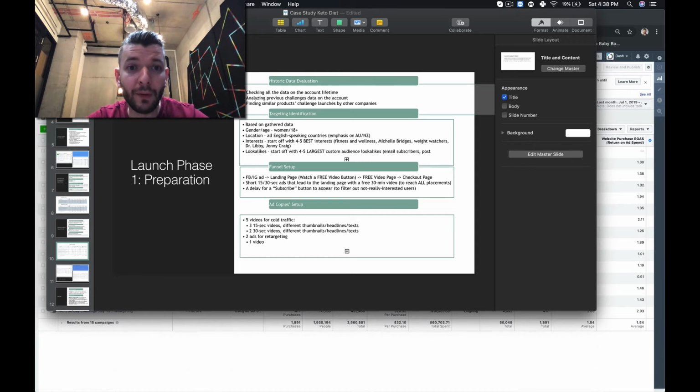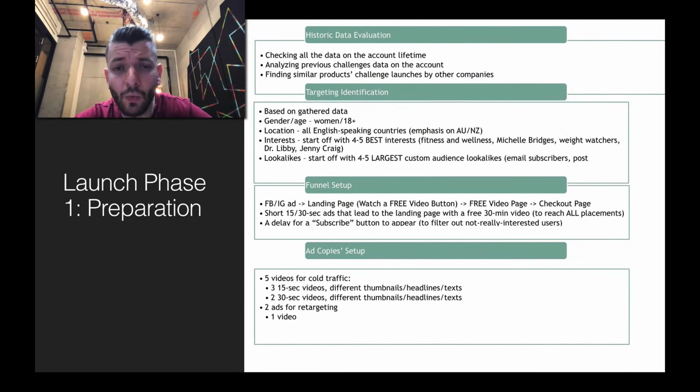Here we analyzed previous data on this account. Previous challenges had been run on this account, but none of them ran at such a high budget in such a short time period. We also evaluated similar launches by other companies, how they structured their funnels and their advertising. We took that into consideration before crafting the strategy for promoting this one.